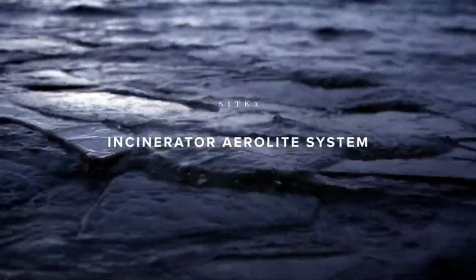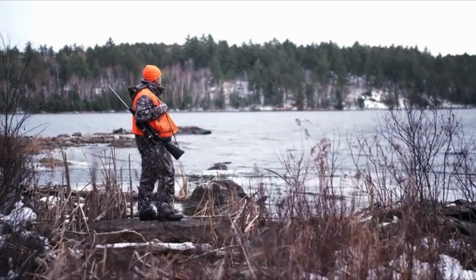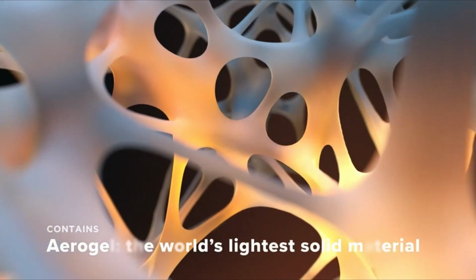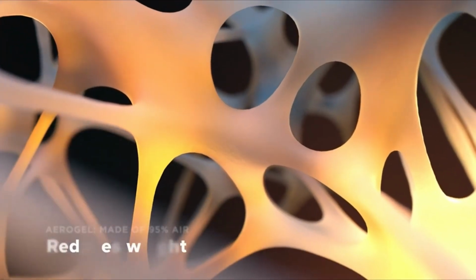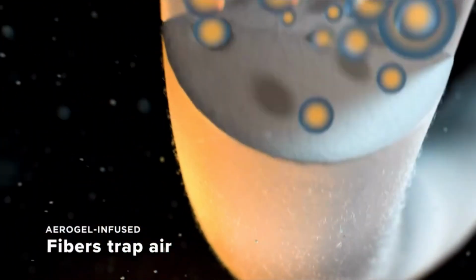On number 2, Sitka Gear Mens Incinerator. The Sitka Gear Mens Incinerator Aerolite Insulated Hunting Jacket is a unique outdoor jacket that offers waterproof protection and innovative features. It is currently available for purchase, with sizes in L, XL, and 2XL. There are no reviews for this product yet. Some options may not be available, and customers can inquire about special ordering.